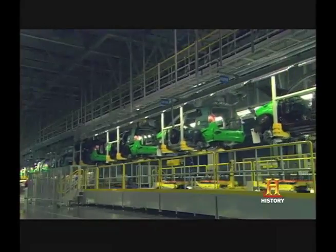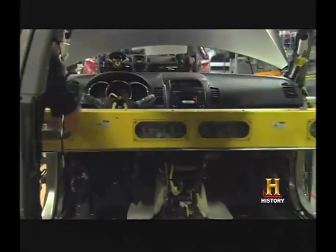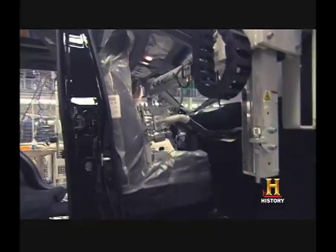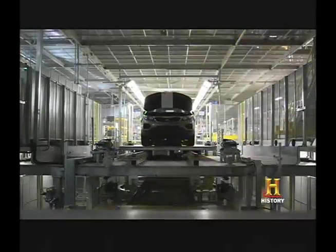The car comes in as an empty body. We place the electronics into the car. We place the wiring. We then put the chassis module. We place all the interior trim. And then it becomes a finished car that rolls off the end of the assembly line to the customer.